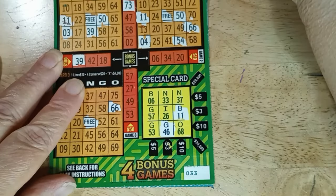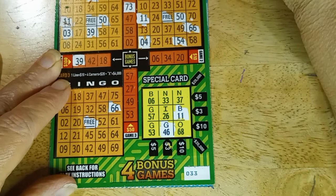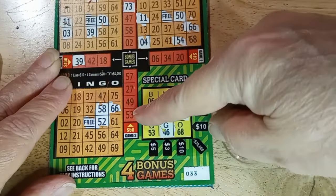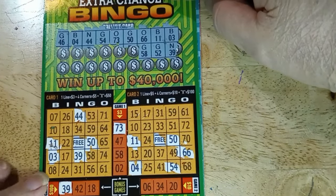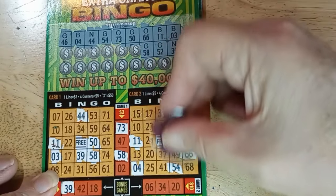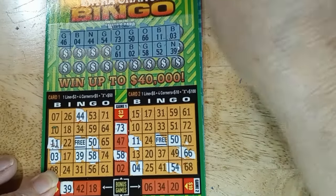Next two are G52 and G58, nope. 52, oh, go together here. 52 and 58, no. So up on top, 52, 58, got a 58. No, that's okay. You're starting to fill in a little bit.